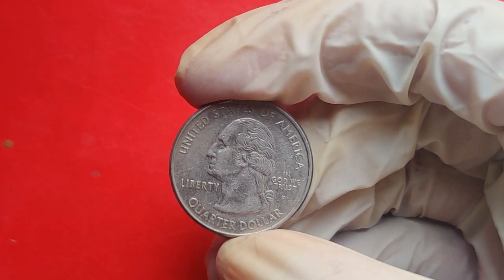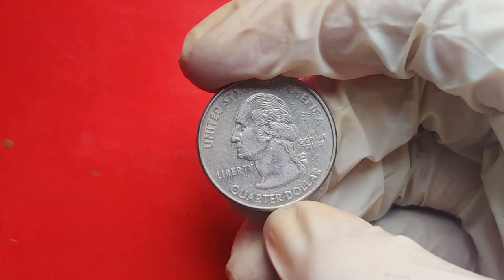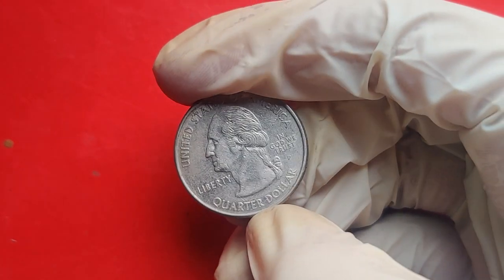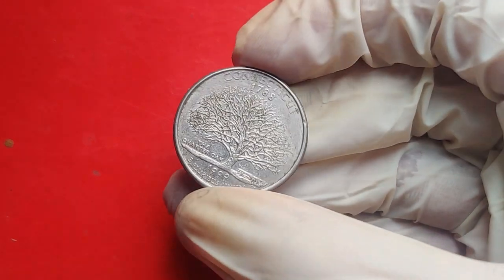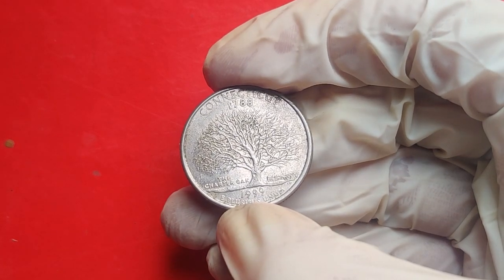These planchets were intended for another coin series, but were mistakenly used for the Washington quarters. As a result, the 1999 Washington quarter has a unique composition that sets it apart. Its unusual texture, color, and weight make it highly distinguishable from standard quarters. Let me show you how to spot one.